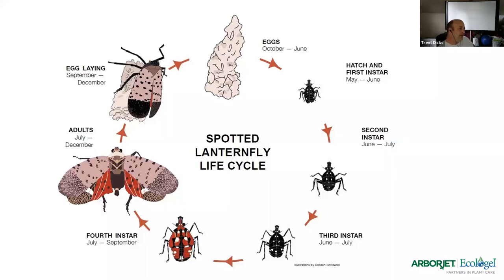Typically, they'll be in eggs from October to June. And then we'll see the hatching of first instar in May through June. I believe last year we had a little bit of early hatch in some areas. It was April because of the warmer weather, so we may want to watch that. I believe, tell me if I'm wrong, Brian, but it's based on degree days on that. That's correct. We're based on growing degree days.